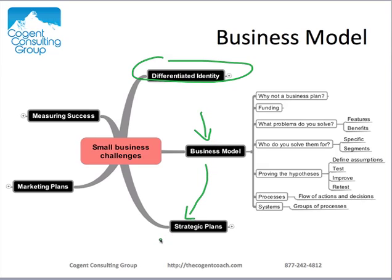Then we'll get into strategic plans, followed by marketing plans. Then we'll talk about measuring success, all of this with a focus on reaching your small business goals. The flow is laid out because a business model describes how you deliver value to your customers, and then we'll take a moment to talk about strategic plans, the pitfalls, how to do one in a way that's productive for your small business where you're not bogged down in planning.